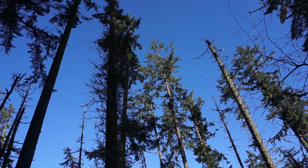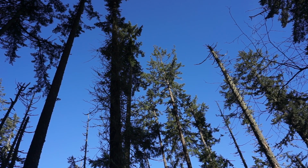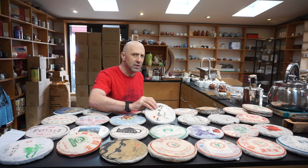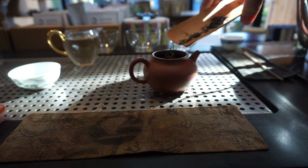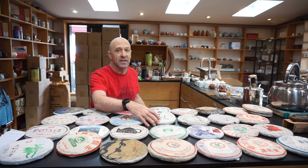Now, what's in the air also influences what goes on in these teas. You know, raw puer, there's no oxygen barrier. It's just wrapped in paper. And I often refer to this category as the blue cheese of tea, because there is an otherness. There is something else growing in this tea.